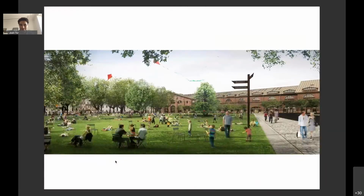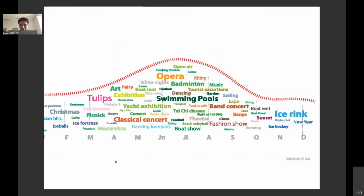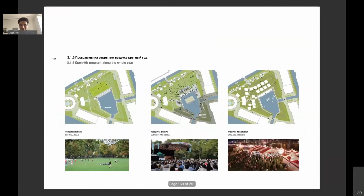But the most important thing was the central space, the lawn, where we continued with this idea of having a lawn. The only action was to create a very resistant lawn with good soil quality and a sandy structure, and then to provide movable furniture so that it could change constantly and accommodate different events. And then to make a calendar all year round of different activities that would happen throughout the year. Outdoor space.